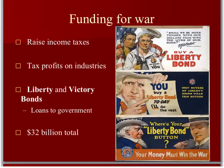Funding for this war comes in a couple different ways. First of all, the government had already passed the income tax, so they are taxing people's incomes. They've actually raised the percentage of that tax to increase the money coming in. They also begin to tax industries or businesses on the profits that they made. So it's kind of like taxing the income of the businesses.